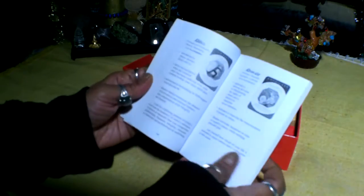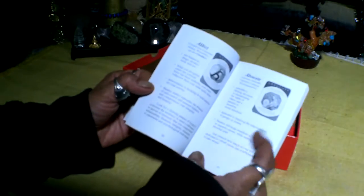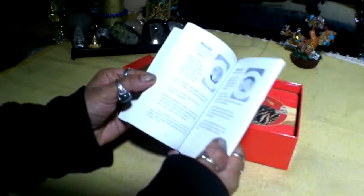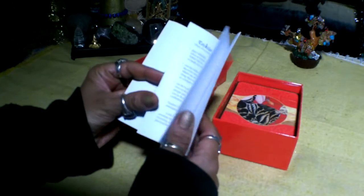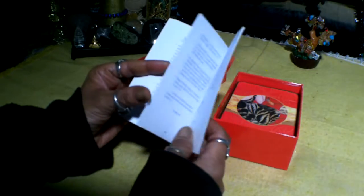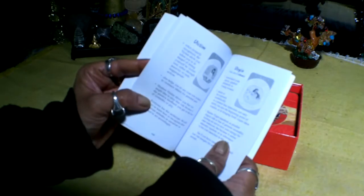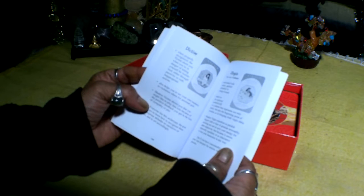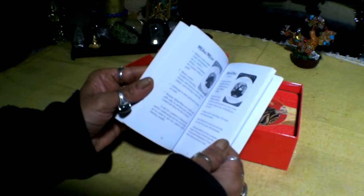And in the book itself, you've got the pictures of the cards, and they're done in black and white. They tell you a little bit about each card over there, and it takes you all through the 74 cards. And like I said, there are 6 blank cards, so that you can add archetypal energies to it, or if there's new archetypes that you discover, you can actually add it to the deck and customize the deck to suit yourself.